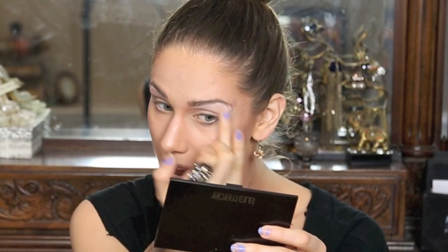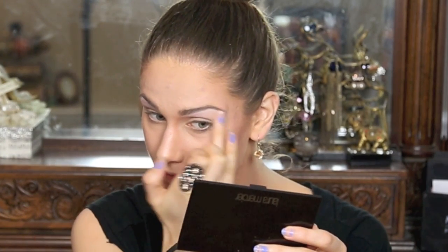So I'm just pulling downward. You always want to pull down and out to follow the natural contours of your face. And again, if you have a highlighter on your cheeks, this can connect and give you that flawless look. So then I'm pushing up here where the highlight is, just right here on the arch, just to blend that in and make it look natural.